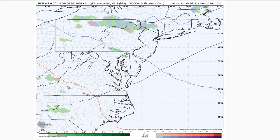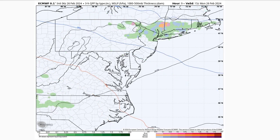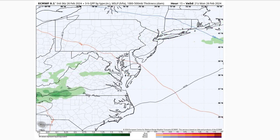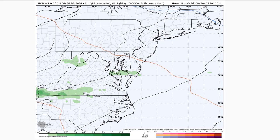If we look at the European model here over the next couple of days, see how things play out. Again, expecting dry conditions as we move through the day today, with just some slightly breezy conditions, but not expecting a wind advisory at this time. And then as we go into the evening time frame, we'll start to see those clouds building back in.